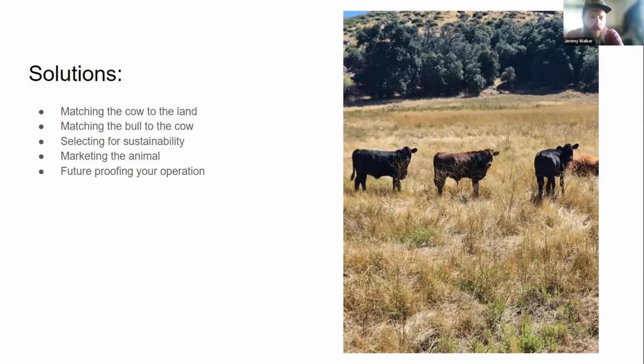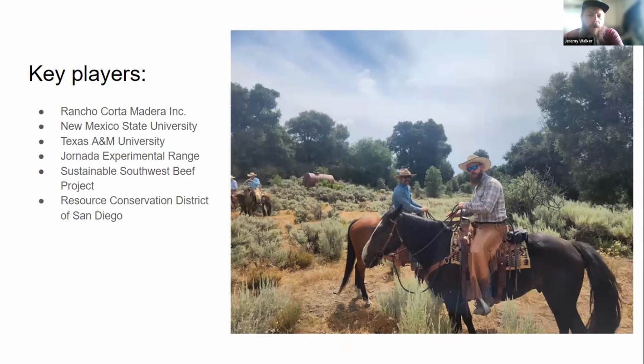So key players for us, obviously we are New Mexico State, Texas A&M, Jornada Experimental Range, the Sustainable Southwest Beef Project, and Resource Conservation District of San Diego.